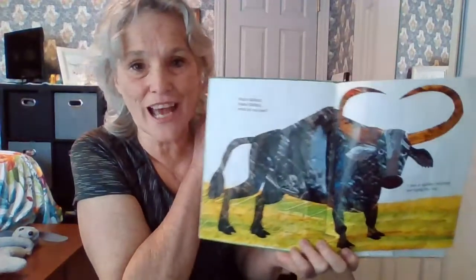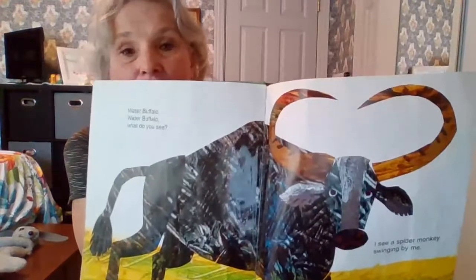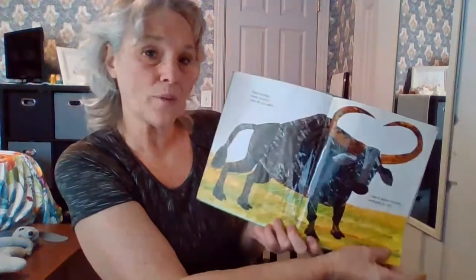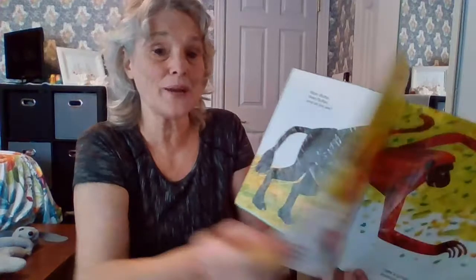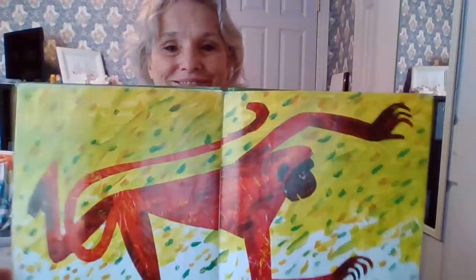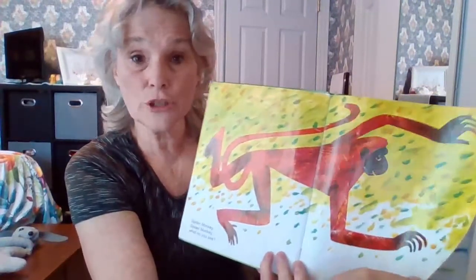I see a water buffalo charging at me. Oh, I don't think I'd want that water buffalo to charge. That means coming fast at me. Water buffalo, what do you see? I see a spider monkey swinging by me. Spider monkey, what do you see?